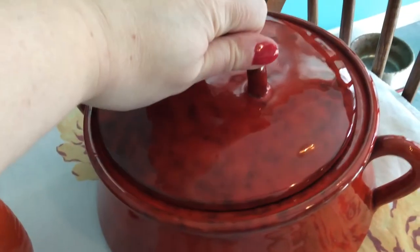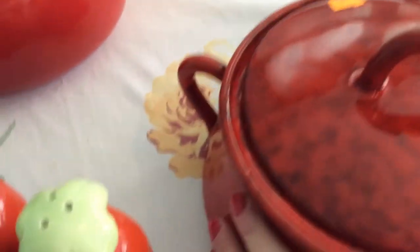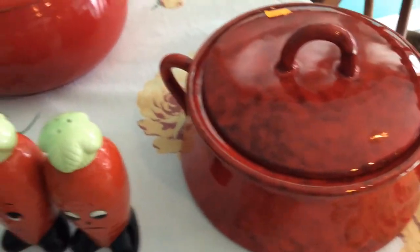Then I found this mid-century pot casserole. I paid $2 for it. The problem is I didn't notice it does have a chip on it, and one of the handles has actually been repaired. This handle's been repaired. But it was cute, I thought.